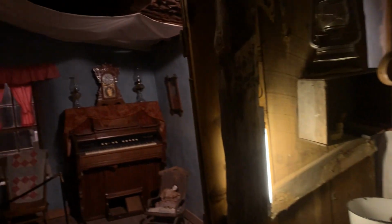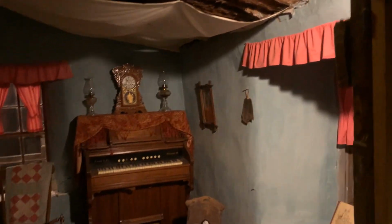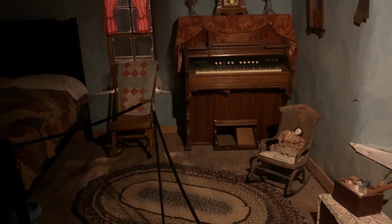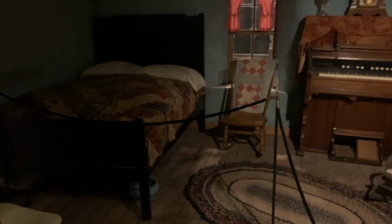It's good to breathe in this history, guys. And this is all preserved. It's amazing what they've done here. Oklahoma Historical Society, man, you have done a fabulous job. Thanks again for letting us be here. Here's a nice piano, just a relaxing chair by the bed. We could read.